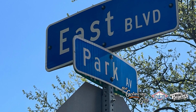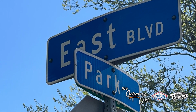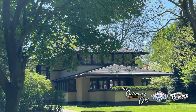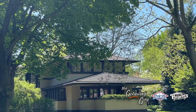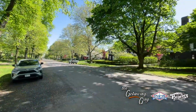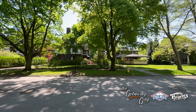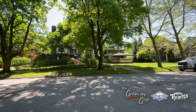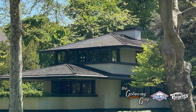parisheatcool.com. Hey, back to Frank Lloyd Wright, and I got to tell you that on East Boulevard in Park Avenue in Rochester, on East Boulevard is the Boynton House, okay? And this is an amazing property of Frank Lloyd Wright architecture. Now, it's a private residence, no tours, so be respectful of the neighborhood, be respectful of the people that live in the house, but you can walk by or drive by. I was there the other day, and it's really nice.